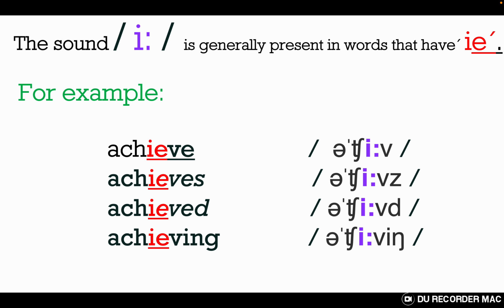So the sound E is generally present in words that have IE. But I should tell you that not all the words that have IE are pronounced long E. So this is very difficult in English. But I chose for you the words that have IE that are pronounced long E. So I repeat, not all the words that have IE are pronounced long E. So many words have IE, but they are not pronounced long E. So this is just to tell you from the very beginning before we start pronouncing words.